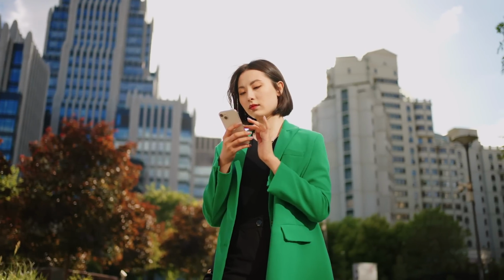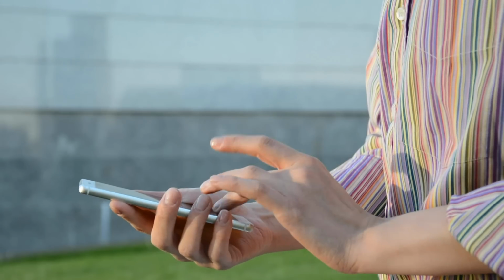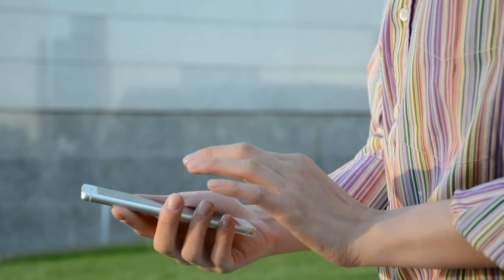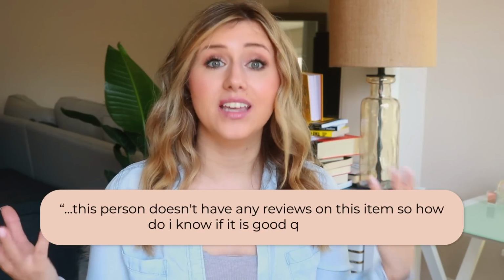Now, again, I'm not saying this is every single customer, but a good majority of customers, if they do not see any reviews related to the listing type and the type of item that you are selling, will cause some customers to kind of be a little bit confused and may decide that, hey, I don't see any real reviews for this specific product type. Maybe another store will have something more trustworthy for me to buy. Of course, in their heads, they aren't saying that, but it is a thought that goes through a lot of people's heads, is this person doesn't have any reviews on this item, so how do I know if it is good quality?